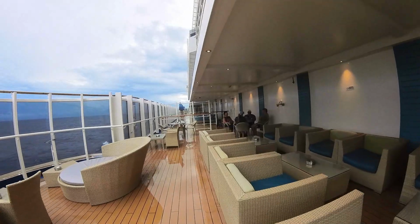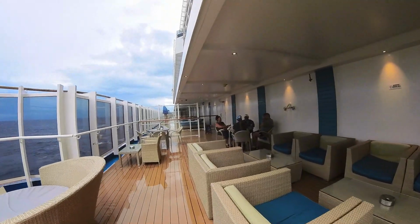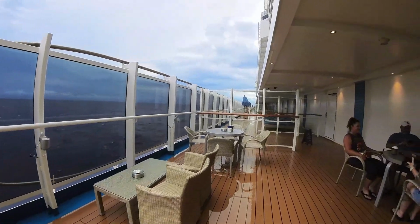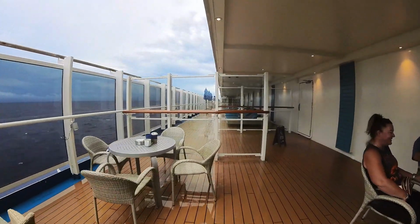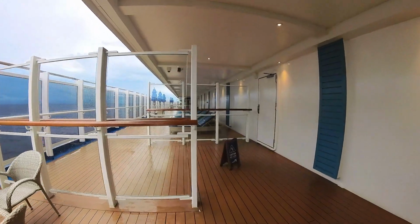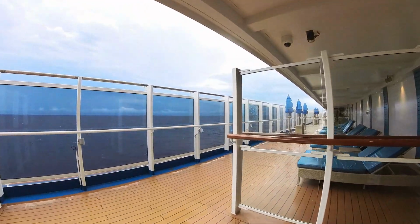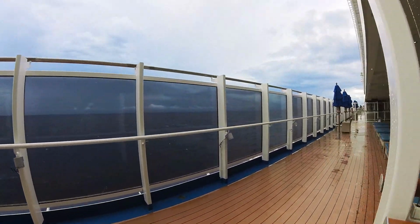And we'll take you out to the outside area on Deck 5 here. This is one of the smoking areas on the Carnival Vista. The other one being Deck 11, starboard side, up above the pool and the casino as well.